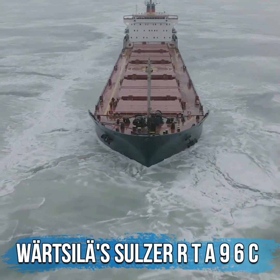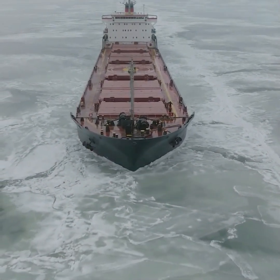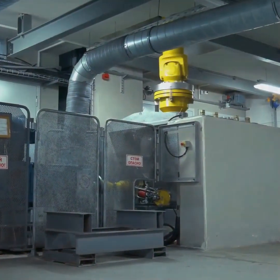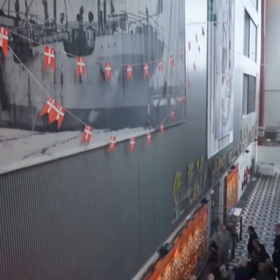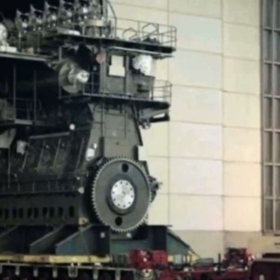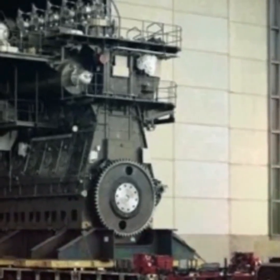Wärtsilä's Sulzer RTA96C is another remarkable engine, designed for large ships that transport millions of tons of cargo between countries every year. These ships' engines need to be both simple, without complicated mechanisms, and enormous. The Finnish company Wärtsilä has met these requirements since 2006 with its flagship engine, the Sulzer RTA96C. This massive diesel engine delivers outstanding power and performance, making it the largest and most powerful engine for marine vessels.